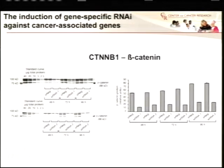So this is then looking at a protein level. And there's an important take-home message from this: what we've done here is we've looked at the knockdown again of beta-catenin with 2 different siRNAs, but we've done it over time. And this comes back to that issue that what we're looking at is the blockage of production of protein.